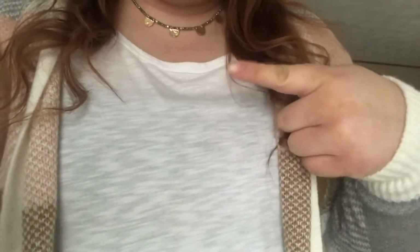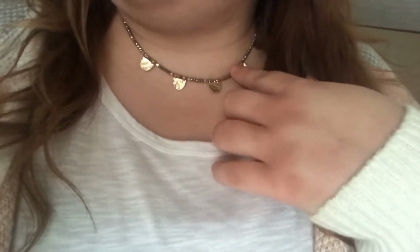So I wanted to show you guys my outfit of the day real quick. So this cardigan, I have no idea where it's from. I had gotten it for Christmas, but it has tans on it, grays, light pinks. So just looks like that. And then this white shirt I had got from a consignment store, like a discount store. Same place as this necklace, so they just have clothes that are really discounted.